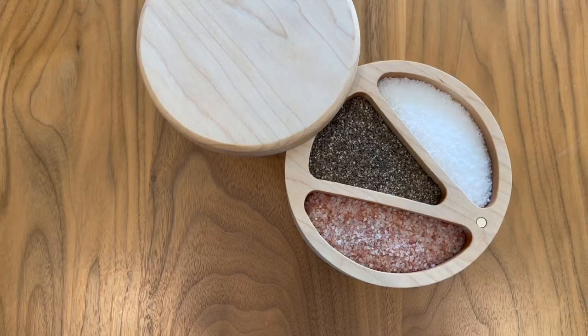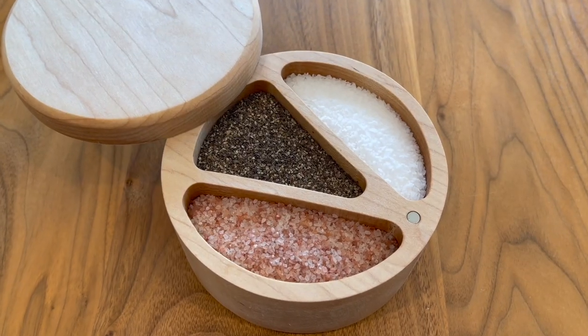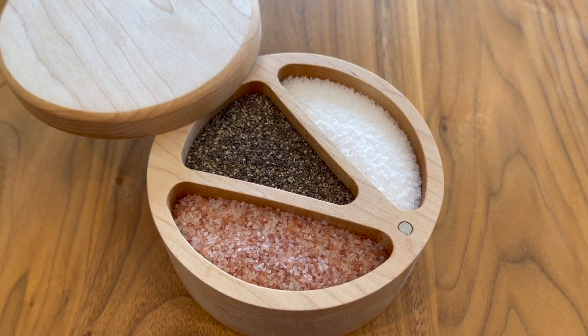Next on the list is the wood salt and pepper container that I got on Etsy. Not only does this make it super easy for me to scoop salt and pepper, but I also love the look of the maple wood as well. You can order this in walnut, maple, cherry, and mahogany.